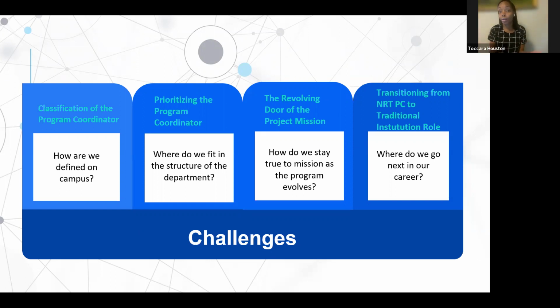So this grant only lasts for 5 years. So you do know at some point, if this program doesn't become a permanent fixture on your campus, you will be looking for employment in some other capacity. Some institutions will keep you and put you in another position, but you don't want to take a step back in your career when you've had so much exposure in somewhat of a leadership capacity in this role. So I would recommend looking for jobs that are comparable to what you're doing. They may not be program coordinator. They may be program manager, assistant director, director, associate director, but there are other positions out there institutionally that fulfill the responsibilities you have previously done in the NRT. So those are the challenges with the NRT program coordinator. If anyone has questions, we can now open the floor for questions.